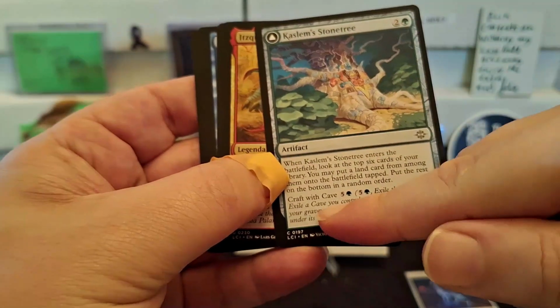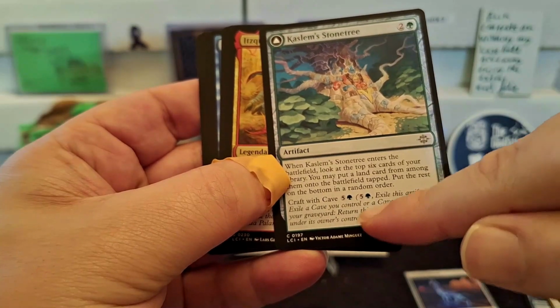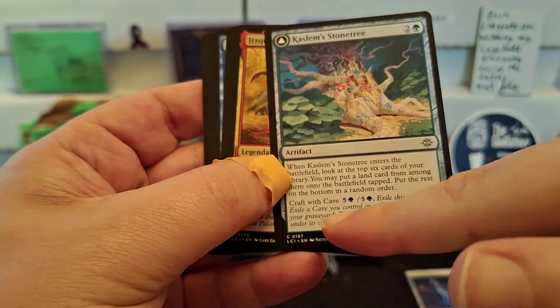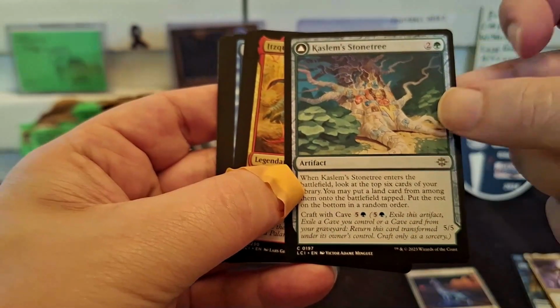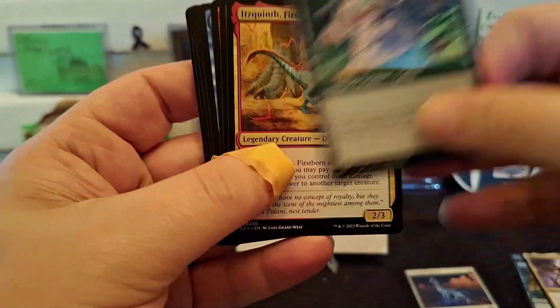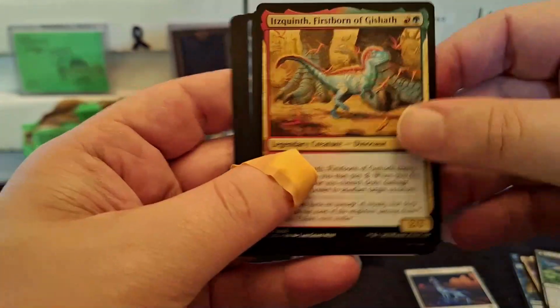And you see Craft with Cave. Let's see. Craft 5 that. You exile it, exile a cave, and then all of a sudden, this artifact comes back as this. Thank God for Arena, because they do it for you.